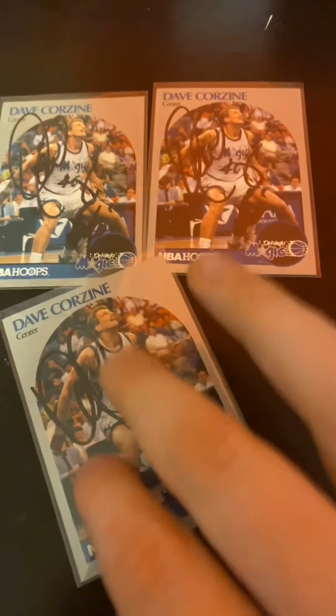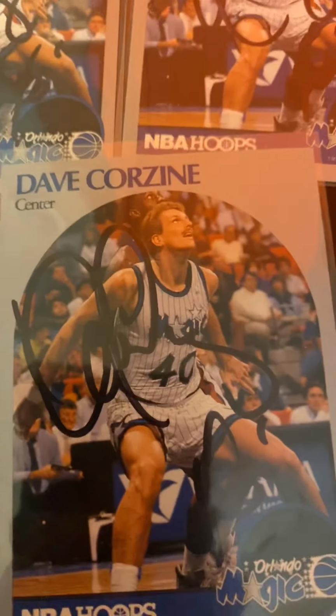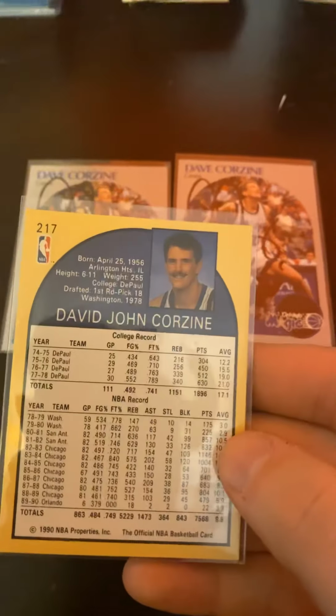Next, I've got 3 of 3 from Orlando Magic, Dave Corzine, center. Real messy signature, but still his signature, so super excited to get those back. Past 3 weeks really put a dent into this NBA Hoops set.